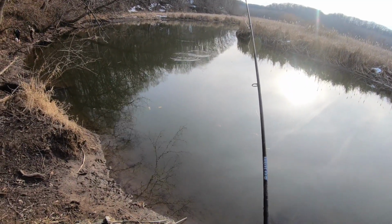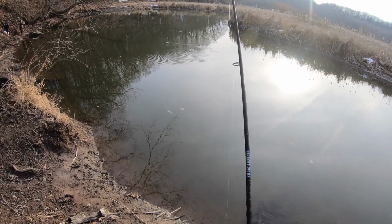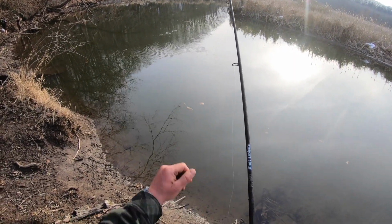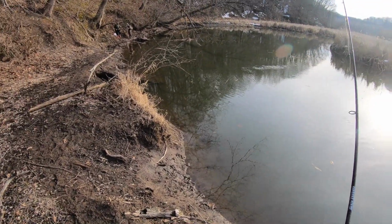All right, we just got that nice fish. Got him back. Let's see if he's got any friends. We missed that one fish earlier. Could be some more fish here. And that one was just the tip of what we're hoping to get.